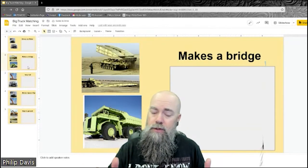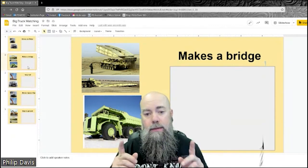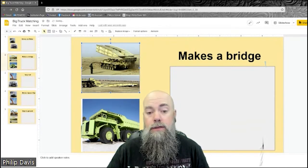Now let's look at this one. Between these two giant monster trucks, which one of these two can make a bridge? This truck or this truck?